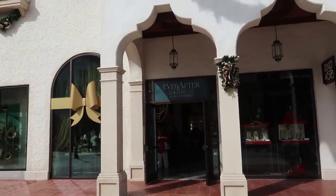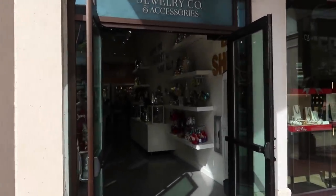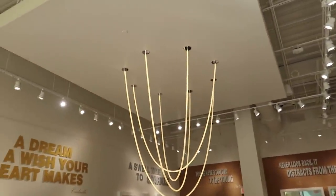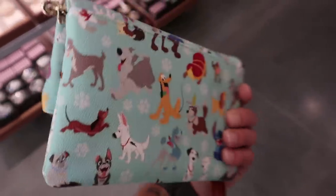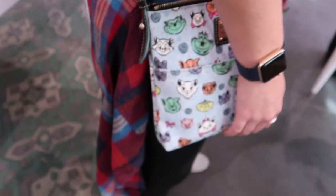Here's a new change. This used to be D-Living. Now it's called Ever After Jewelry Co. and Accessories. And you get two. So you can get like a sparkly Flounder purse. Those are pretty neat. But they do have the new Dooney and Burke dog bag in here, which is pretty cool. I do like it, but I do like the cat one better. Jen has the cat one on.